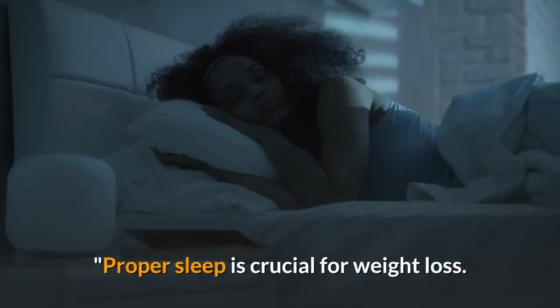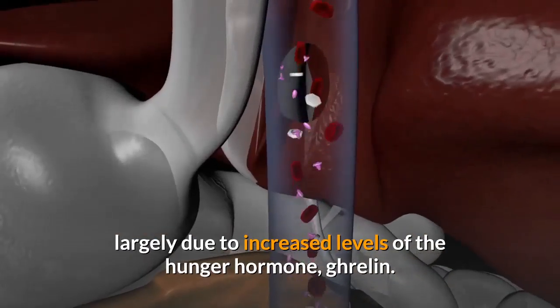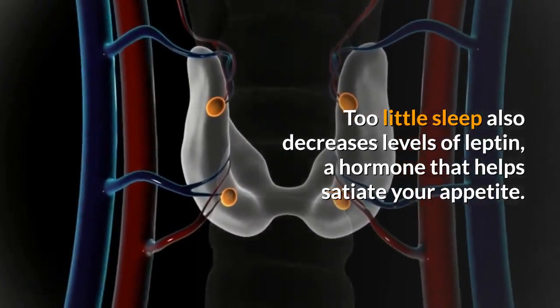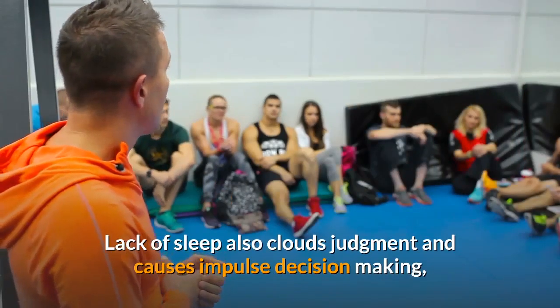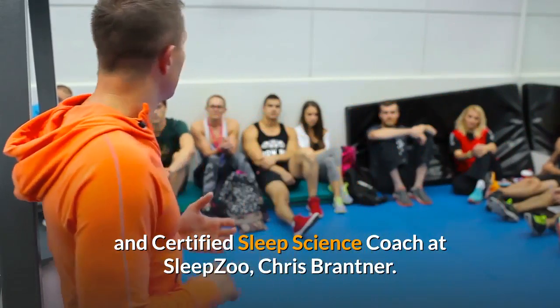Proper sleep is crucial for weight loss. Too little sleep leads to poor food choices, largely due to increased levels of the hunger hormone, ghrelin. Too little sleep also decreases levels of leptin, a hormone that helps satiate your appetite. Lack of sleep also clouds judgment and causes impulse decision-making, which inevitably leads to poor food choices, adds founder and certified sleep science coach at Sleep Zoo, Chris Brantner.